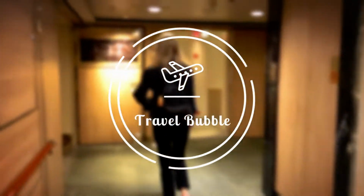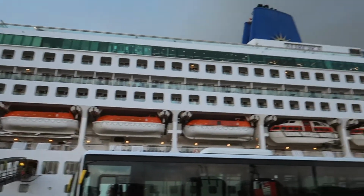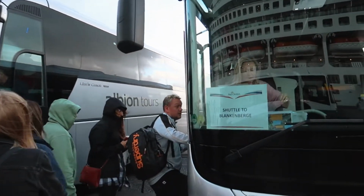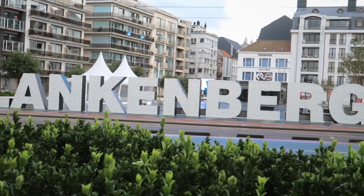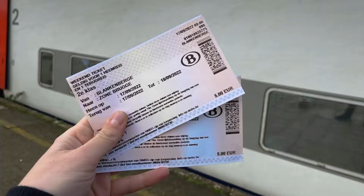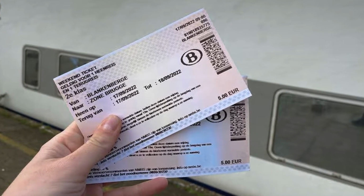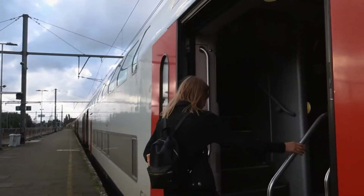After being on P&O cruise ship Aurora, we headed off on the shuttle buses to the seaside town of Blankenberge to get a train into Bruges for the day. The train was packed with cruise passengers ready for self-guided explorations, and with a return at just €5, it was a better offer than the short excursions transport from the boat itself.